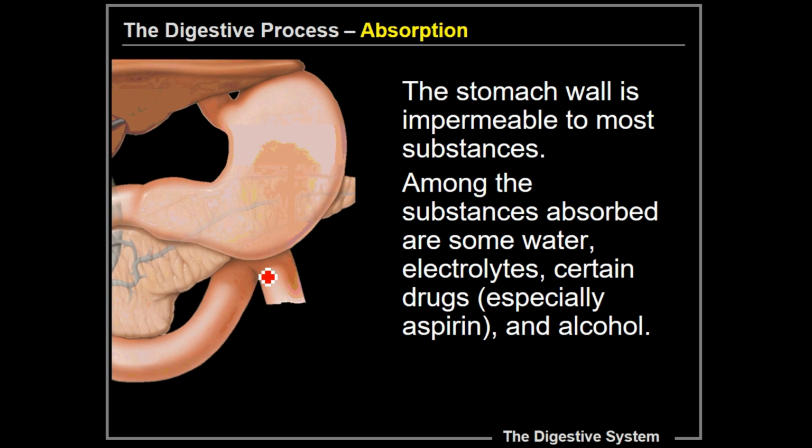Water will be absorbed through the stomach wall and gets into your bloodstream very quickly. Electrolytes, and there are some drugs that can be absorbed through the stomach wall very easily, which include aspirin and of course alcohol. Alcohol goes into your bloodstream quickly. It doesn't make it into the intestines, it goes right through the stomach wall.